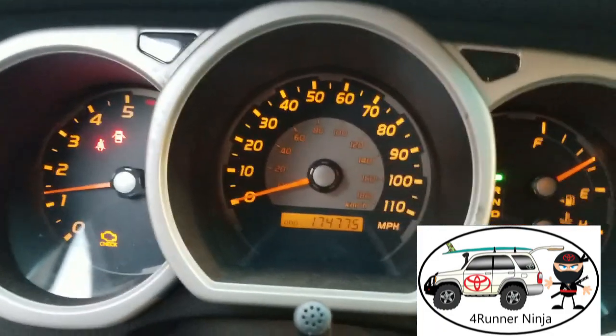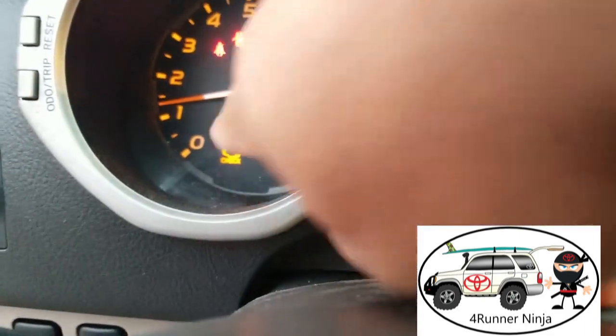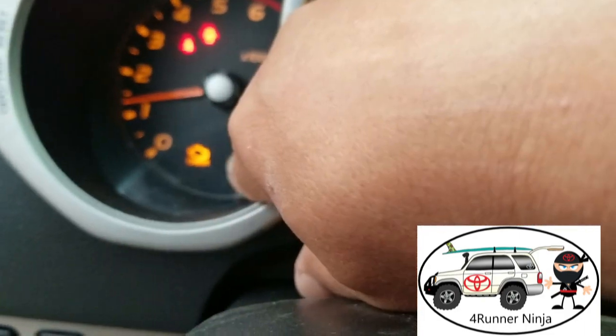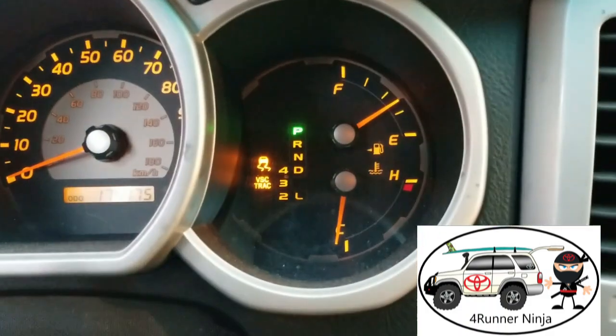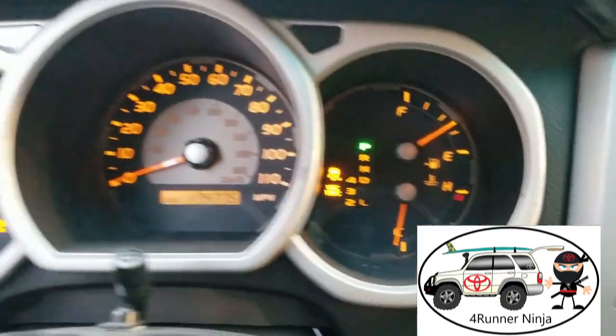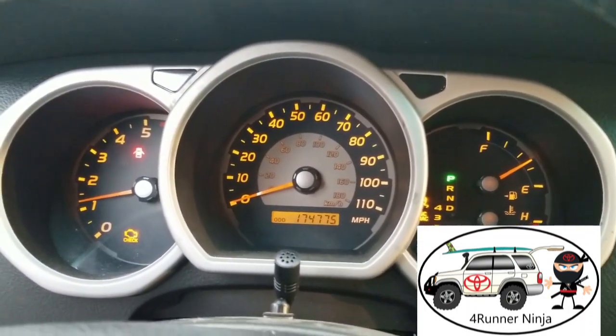So I started the car, and when I started the car, you can see that the check engine light is turned on, and the VSC track is also turned on. So we will plug the code reader and see what it says.